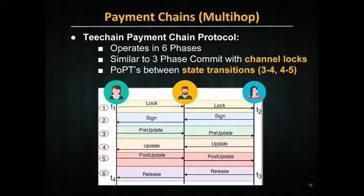So here is our payment chain protocol. I won't go through each of the 6 phases, but essentially it's similar to a 3-phase commit with channel locking on either side. And the proofs of premature termination are used between state transitions 3 and 4 and 4 and 5, i.e. when you're updating balances.